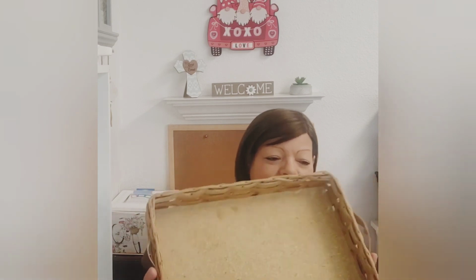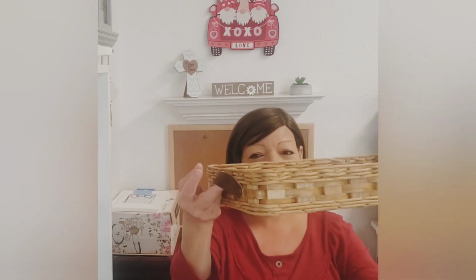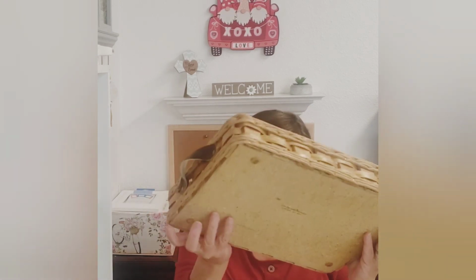And then lastly, I picked this basket up. It was a dollar. I was like, what? Yeah, I'll be doing something with this. I don't know if I'm going to leave it this color or change it up. I'm not sure yet, but what a great deal that was. So that was it for my haul today. I know it was just a lot. It was this and that, but like I said, I just want it out of here.